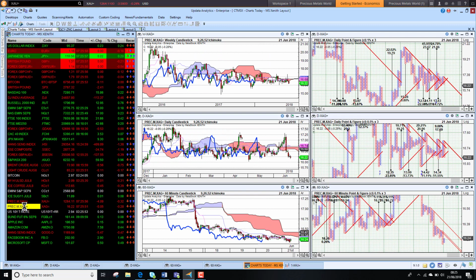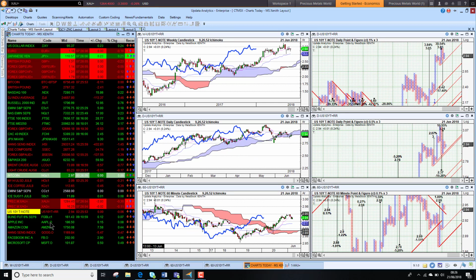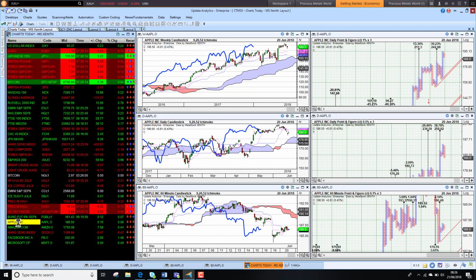Taking a look at US 10-year yields, we're sitting at 2.94%. So in bullish mode on the short-term chart, but just struggling to push much higher, sitting in those 290s. So having broken three, we just can't get back above there.